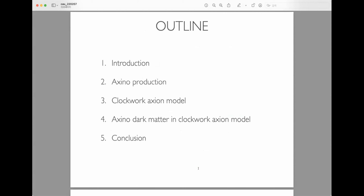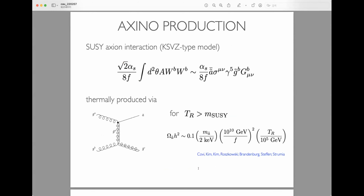So let's see the details of the model construction. First, let me briefly review the axino production in the ordinary supersymmetric axion model. In the supersymmetric axion model, the axion superfield interacts with the gauge superfield in this way. For example, the axion superfield couples to the gluon superfield here, so it makes the axino-gluino-gluon coupling.